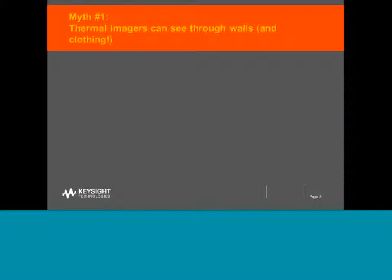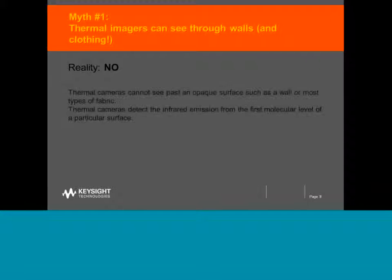The first myth says that thermal images can see through walls and even clothing. This is something that we need to debunk because thankfully this is really not the case. A thermal camera is not an X-ray machine, so you can be assured that your privacy is quite safe. Now the basis for this is that thermal cameras detect the infrared emission from the first molecular level of a particular surface, and this is important.